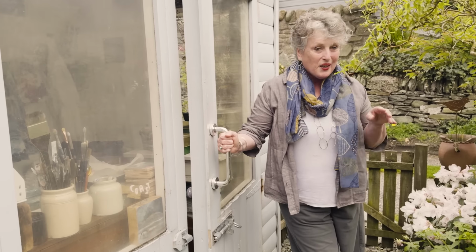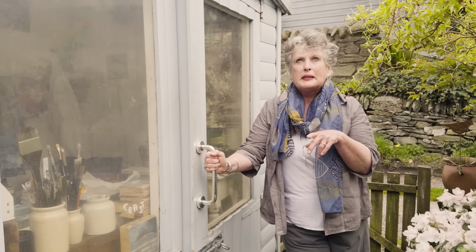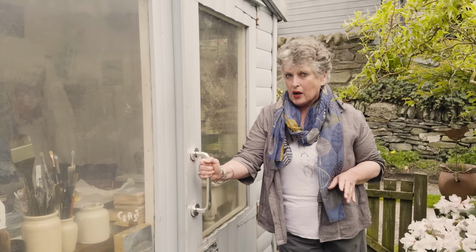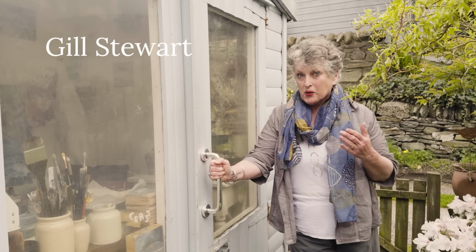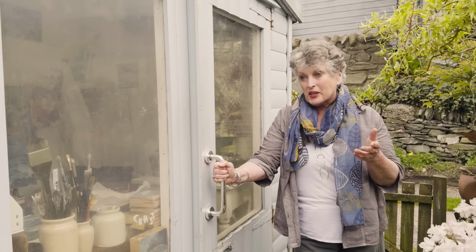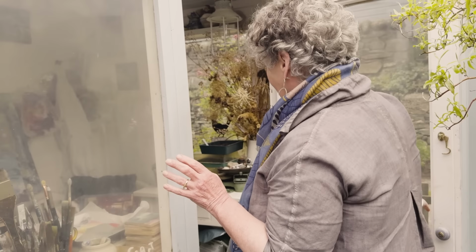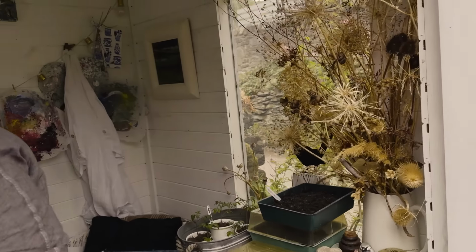I would like to show you my tiny studio. This is one of 3 places that I work. Living in a very small cottage, I have to have different places that work for me in summer and in winter, and according to the light. So this is my little hideaway really, and it's very small, but please do come in.